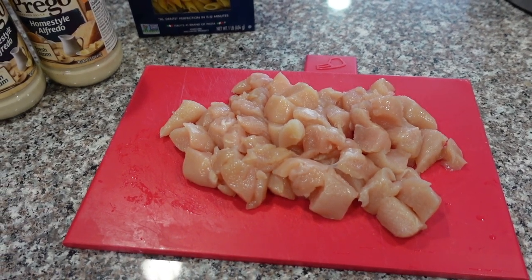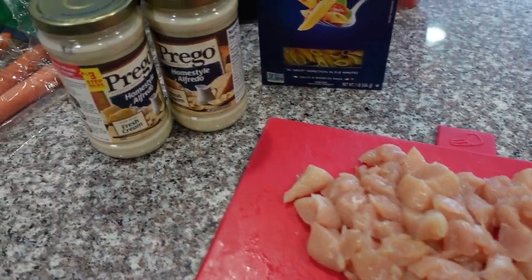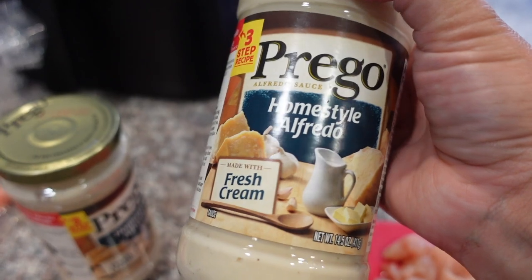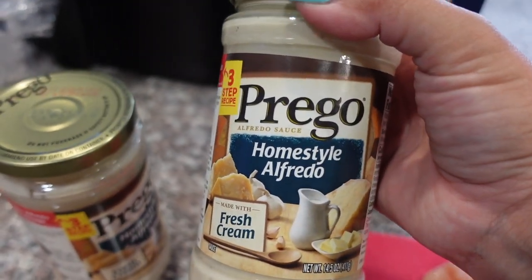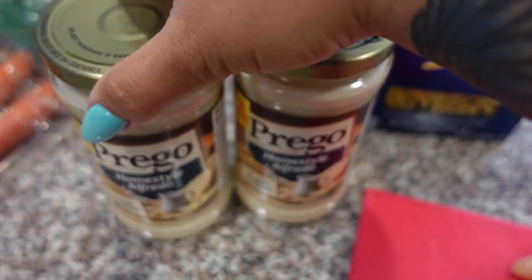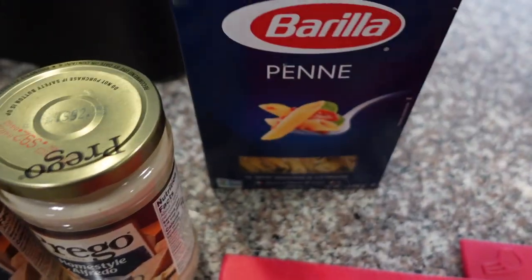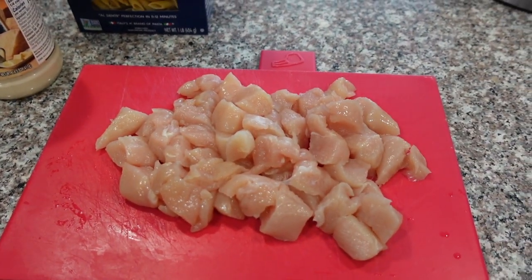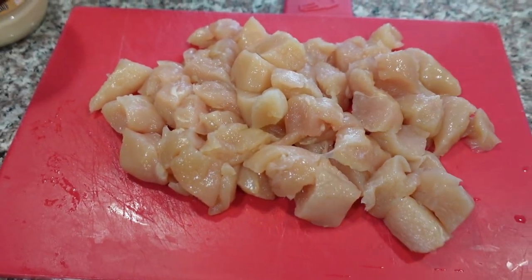For dinner tonight, we are having chicken Alfredo bake, but I'm gonna make it a shortcut way, as I always make my Alfredo. Well, sometimes, very rarely, I make it from scratch, but I like to use just the Prego Homestyle Alfredo sauce. So I have two jars of that. I have some penne noodles, and then this is chicken tenderloins that I just cut into small pieces, cleaned them, took out that little thing in the middle.